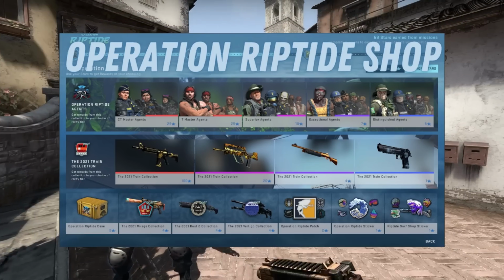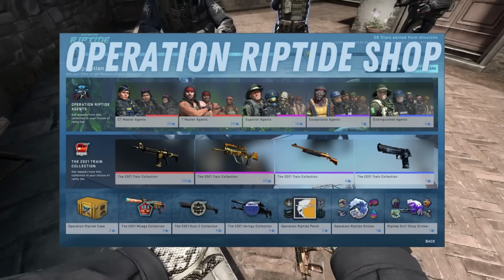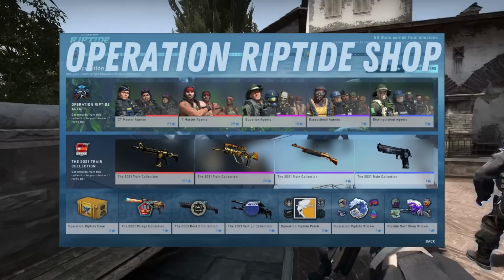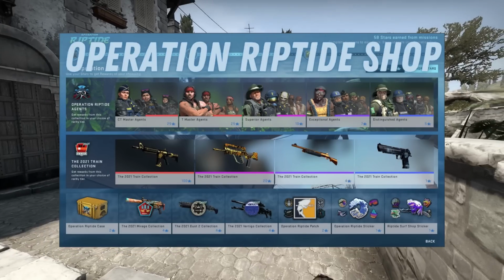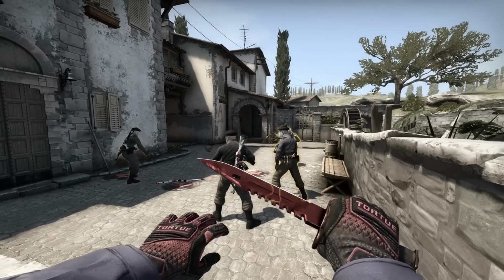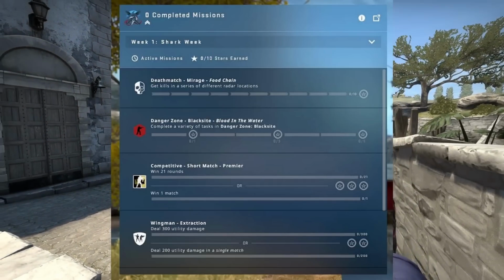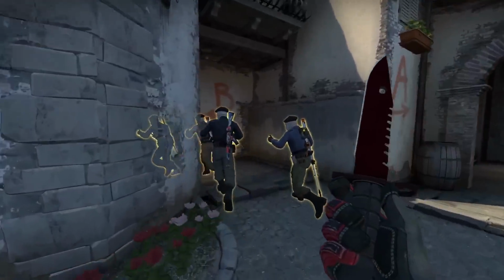Obviously, there's probably not going to be a guaranteed return on your investment of over 100%, but this might be the best ROI you're going to get throughout the entire operation, especially if you play your cards right. You can also knock out that first week of missions very quickly so you get those 10 stars, and then immediately pick something and sell it on the market.